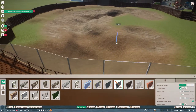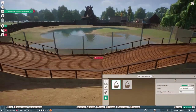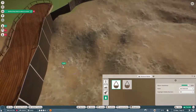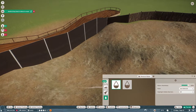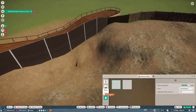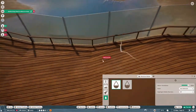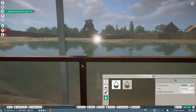All right, let's try the water now. Water. Oh, that's not really good. Oh gosh, that's too much water. Maybe. Oh, I can't do much because the fence is there. Okay, let's try again. Eh, whatever. It's good enough. I mean, they can still see it. They can still see. That's fine.